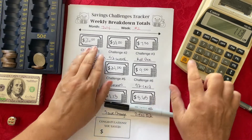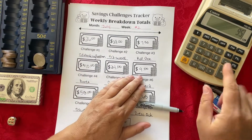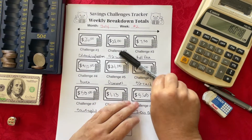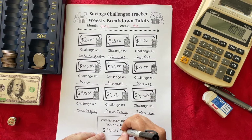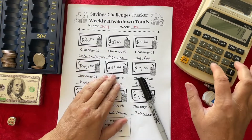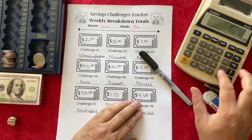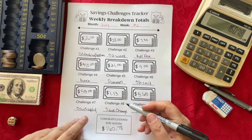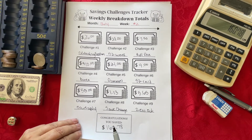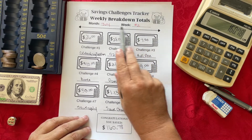Okay, so now that I have all of those totals from each one of my savings challenges done and entered in, let's go ahead and total them all up so we can see how much I completely saved for this week. So $565, so that is $160.78. Let me go ahead and double check to make sure that I add all of these up correctly. Give me just a moment. Okay, 160.78. So now that I have my grand total from all of my challenges from this week, this is how much it tells me that I need to budget for from this week's paycheck. So this is the total for week 2 of July.